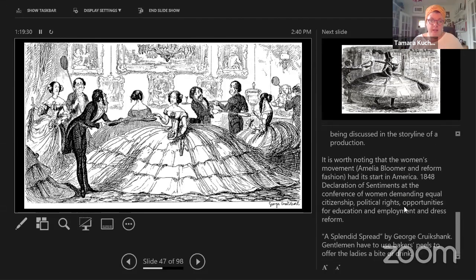It's worth noting that the women's movement, and when we think of the women's movement in this time period, we really think of Amelia Bloomer, had its start in America during this time period as well. In 1848, there was the Declaration of Sentiments at the Conference of Women, demanding equal citizenship, political rights, opportunities for education and employment, and dress reform.